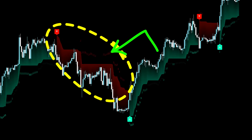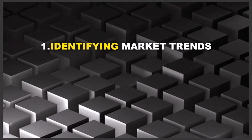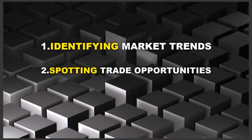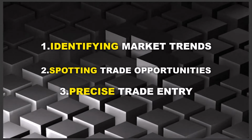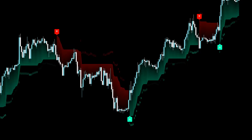So generally, this indicator can be used in 2 ways, exactly like the original supertrend. You can use it for identifying market trends, and then you can find trading opportunities in the current direction of the market. Or in another method, you can use these buy-sell signals for entering the market, which must be confirmed by other indicators or aspects of technical analysis in the form of a trading strategy.